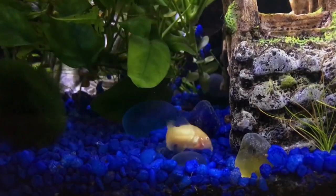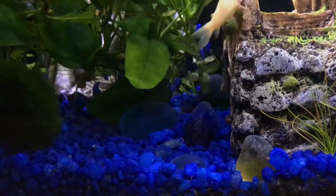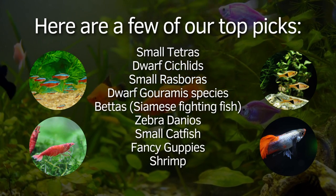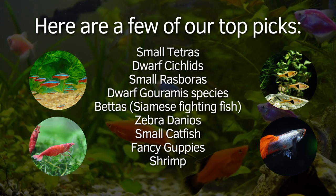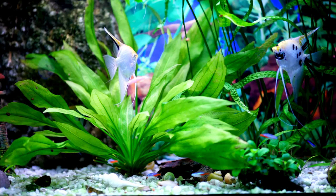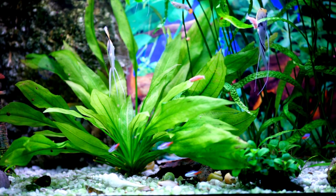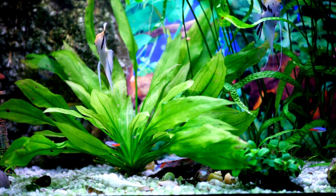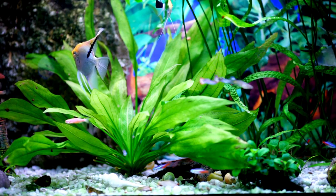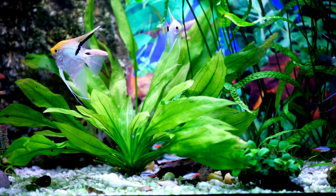These little fish require little maintenance and provide a ton of color to your aquarium. Here are a few of our top picks. Small tetras, dwarf cichlids, small rasboras, dwarf gourami species, bettas, also known as Siamese fighting fish, zebra danios, small catfish, fancy guppies, shrimp. All the fish on this list are excellent options and suitable for a 20-gallon aquarium. We suggest using a variety of species and colors to create a visually appealing tank. Remember that each type of fish has different needs before adding them to your aquarium. Hopefully, that was helpful, and I can answer your questions through this video.